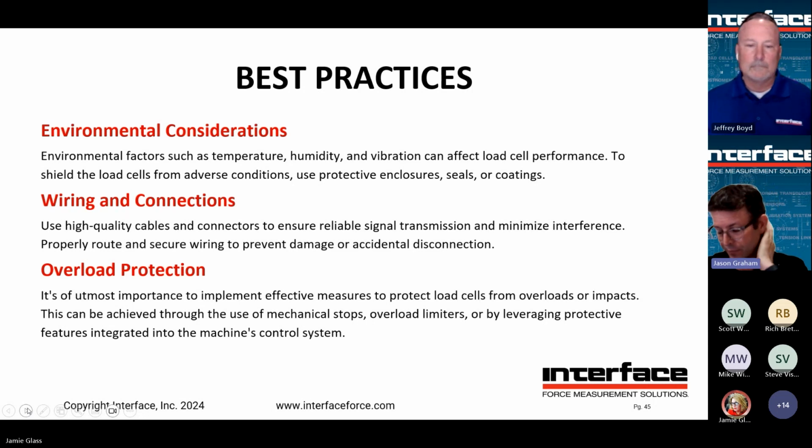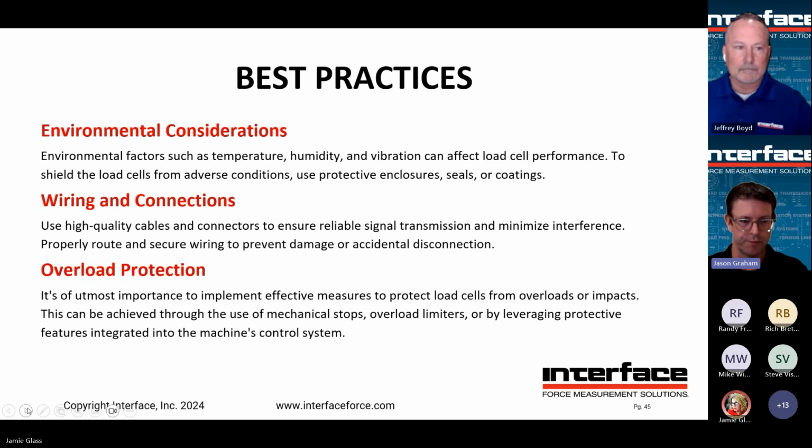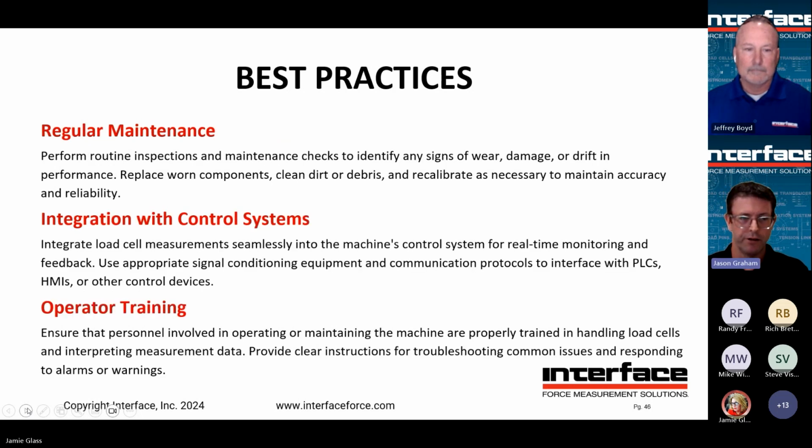Overload protection. I would say one of the most important parts. We don't want to overload it, no impact. So in some of our load cells, they're designed with mechanical stops so that that prevents that overload mechanically. Some don't have that and they're susceptible to it. So they would be susceptible to a drop or an impact. So if there is a question or that is an item that could come up, definitely bring that up when you're discussing that application.